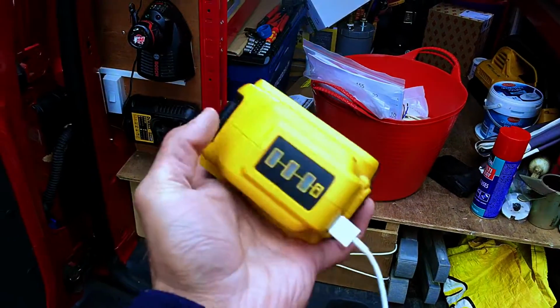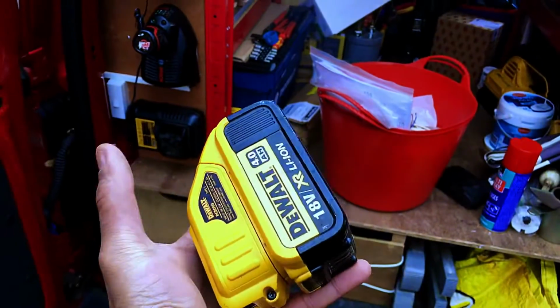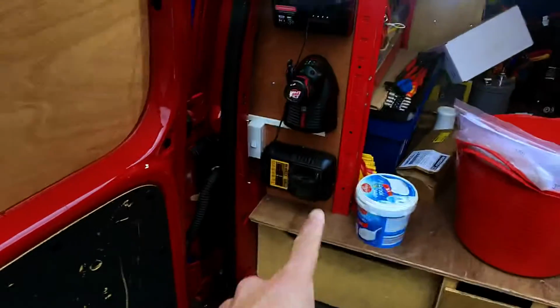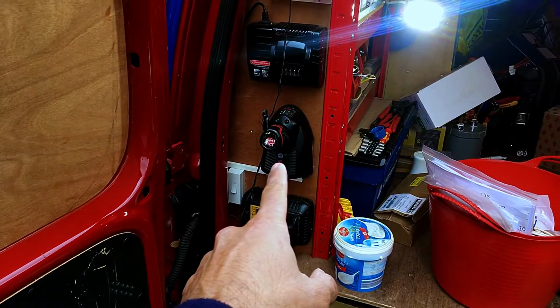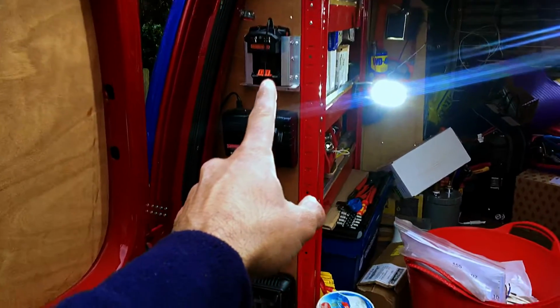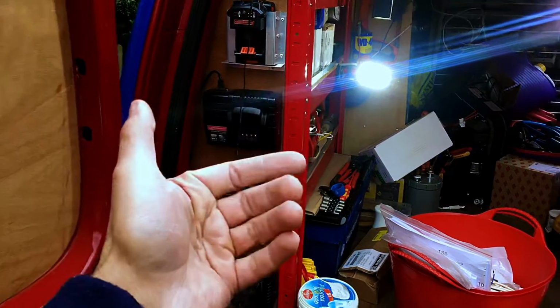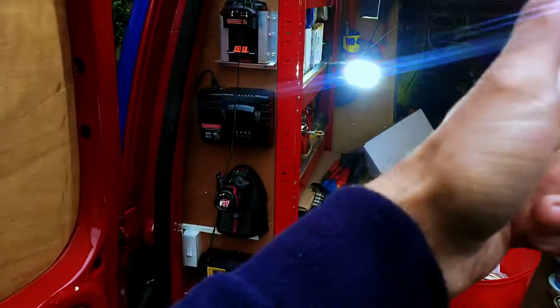So that's just basically a battery adapter for USB outlet and 18-volt batteries. So that's what I have there. That one there is for the Bosch stuff. That one there is for my Rothenberger press machine, and that up there is the Black & Decker charger for my drill that I've showed, and I'll show you again.